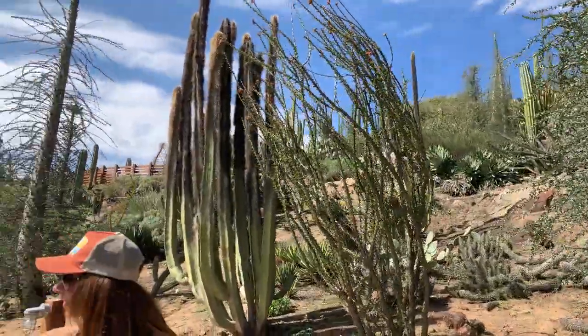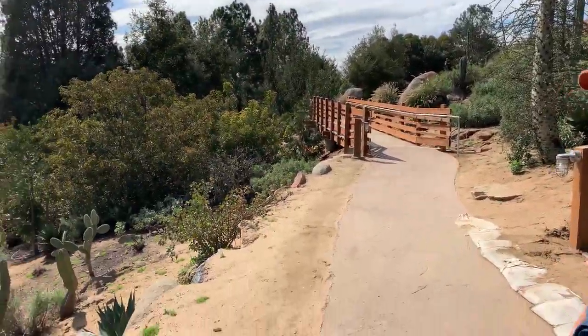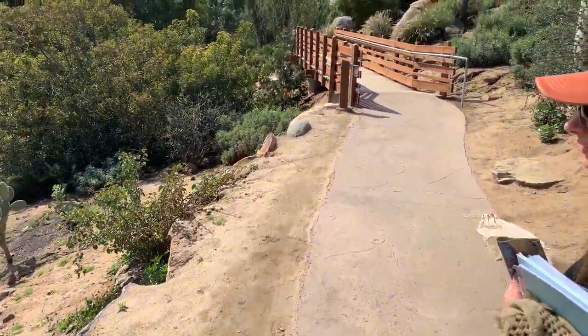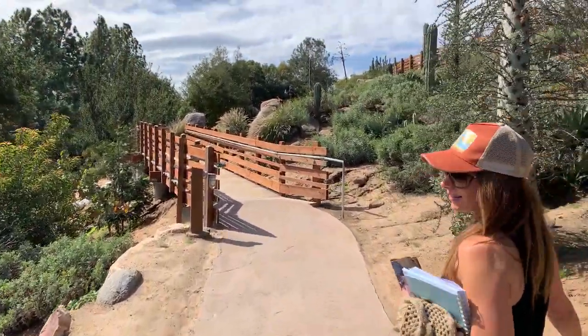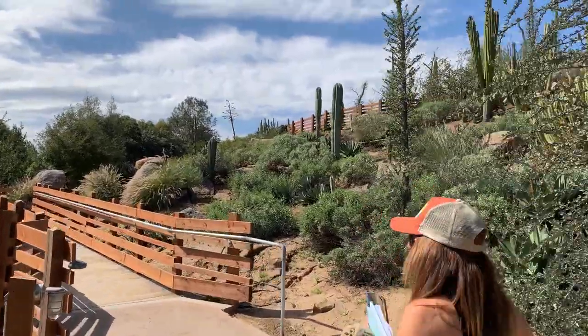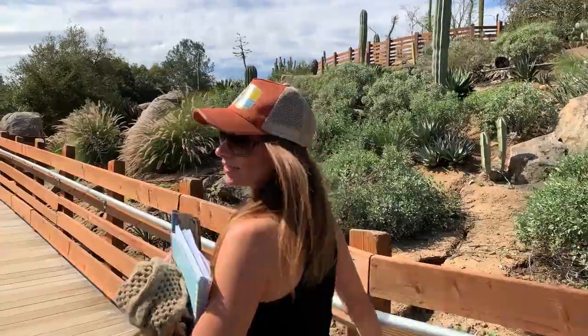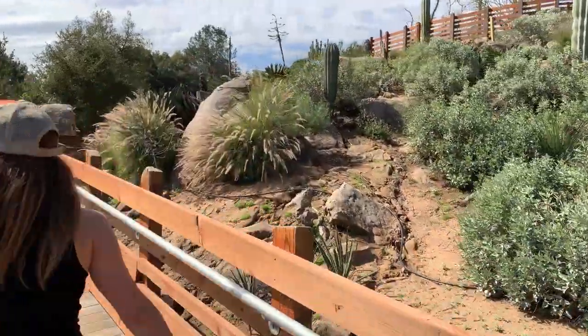Look, this looks like what I'm trying to grow at our house. Look at all these cacti. We are on our way to the succulent garden. And I don't think I need to explain to anyone who knows me how excited I am about that. I am a plant addict. So let's go check out the succulent garden, see what it's all about.